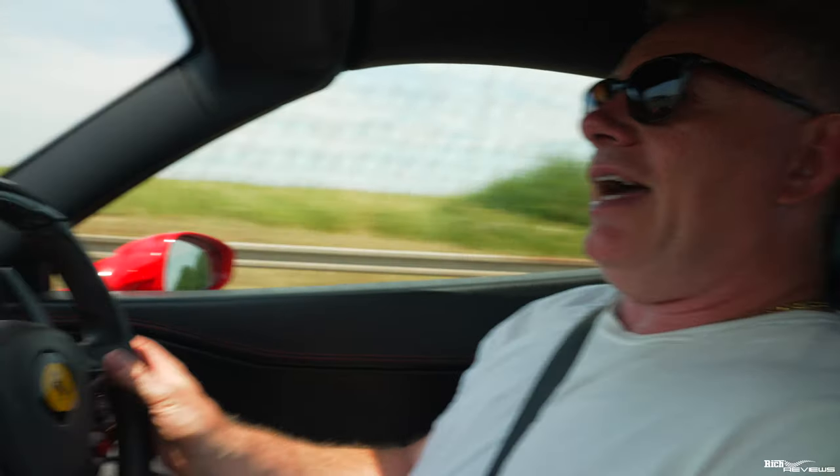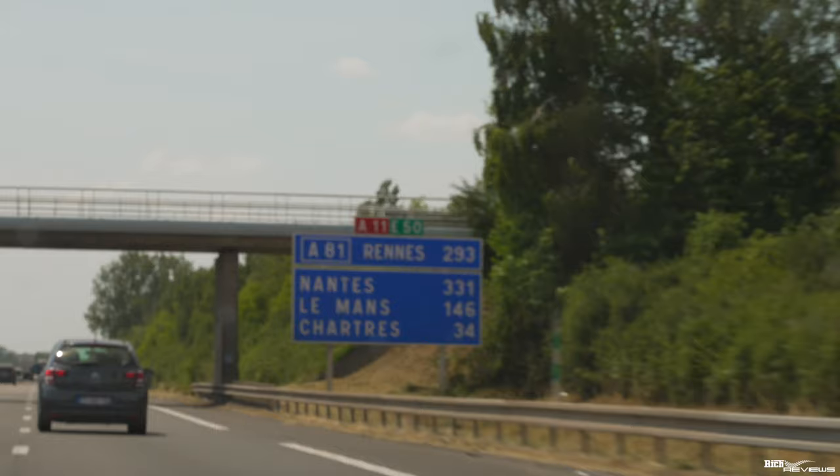And we're just going to catch up with the other 458 now and keep in the slow lane so that we can let the 812 catch up with us.